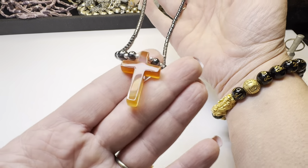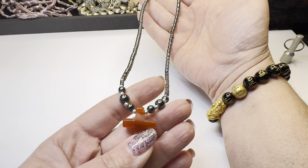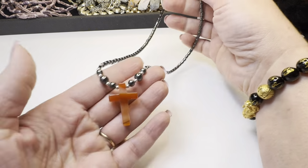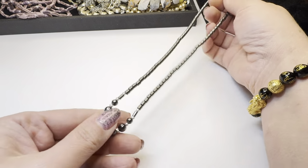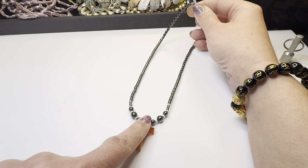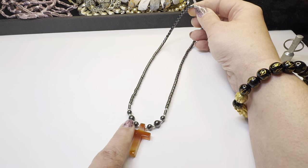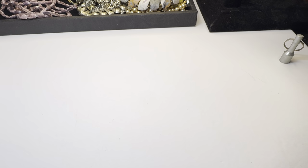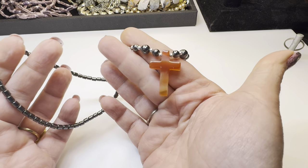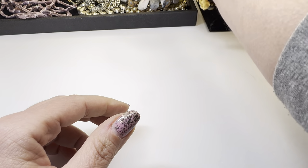Same with this one. This is a carnelian cross with a hematite necklace, barrel clasp. That's a beautiful piece. Hematite and carnelian are just great together. Beautiful cross. And this one is 16 inches. That's really pretty. And we'll do that one at a live.